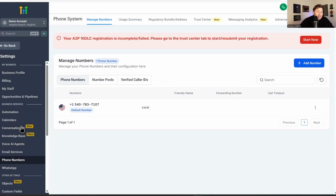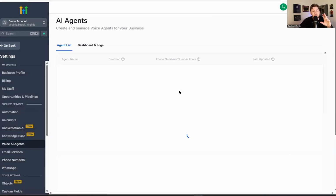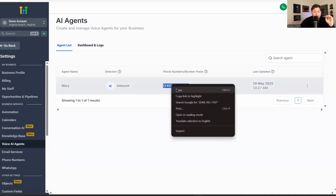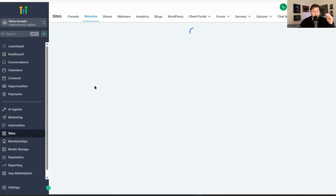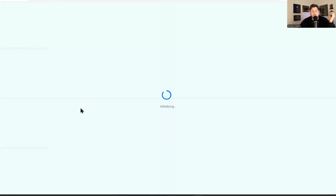And then you get that, and then you would go back and you would make sure that that is plugged in. Now, with that same number, you're going to want to copy and paste it. Come back, okay? Come down to sites, come to websites, click Plumber Smart Website, click this. And you guys are seeing how easy this is.